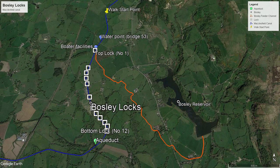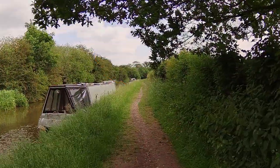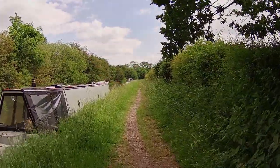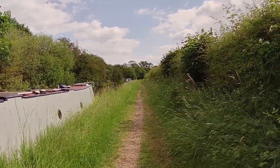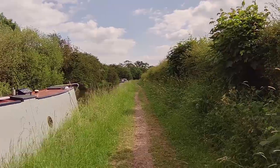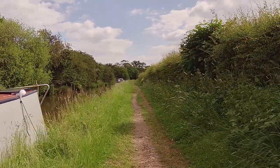The orange line on the map was the feeder channel from Bosley Reservoir. We're still a fair distance away from the lock flight, and right along here is where visiting boats will tend to moor up, either to wait in order to go down through the lock flight, or to rest after they've just come up the flight.